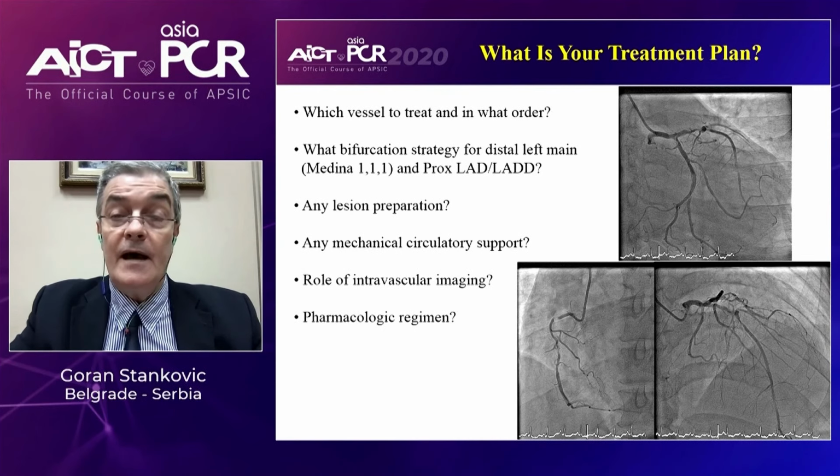After doing POT, I would reconsider if there is no flow compromise in the diagonal. I will not do kissing, and then fix the same way, provisional strategy with POT, distal left main. In my view, again, lesion preparation depends on the imaging, but seems to be either cutting, scoring, or simply non-compliant balloon predilatation of the main vessel. And for the role of imaging, I think it will be extremely helpful in this case.